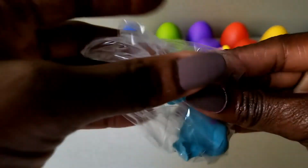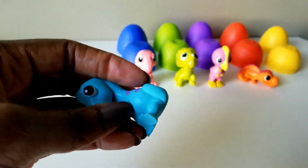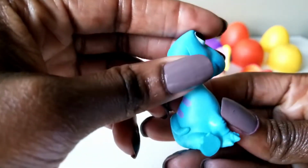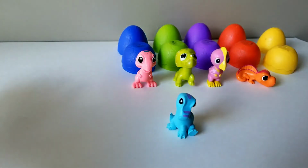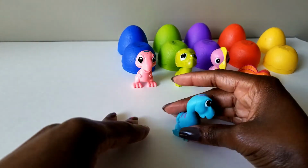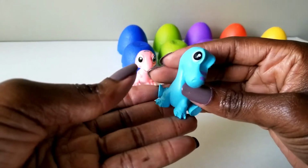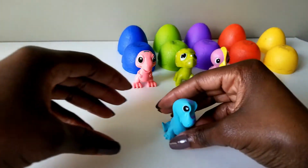Oh, he is cute. Oh my gosh, look at the pretty blue. Oh, and he's kind of sitting on his side. Look at that. He looks so bashful. Oh, how cute. I just love it. So let's see who this last little guy is.